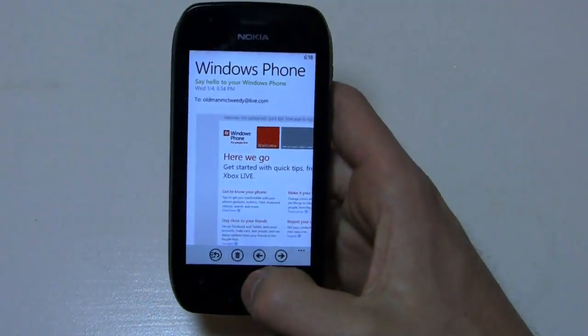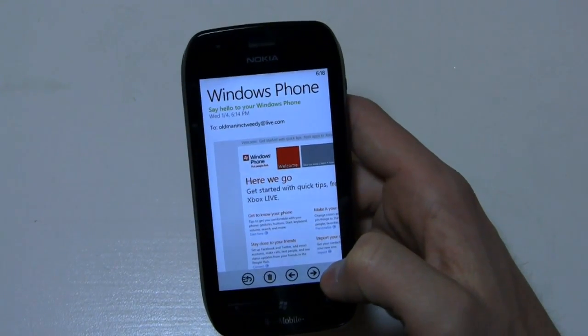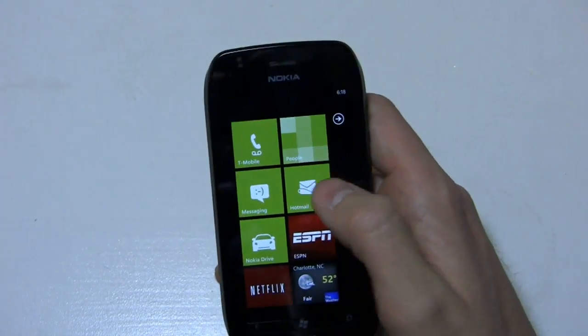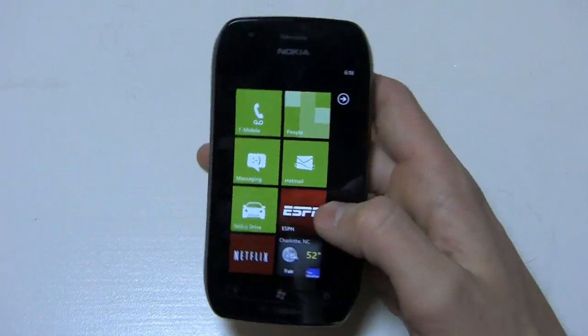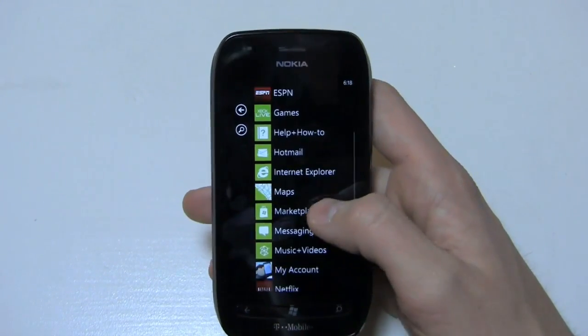Now another feature of Mango, you can unify inboxes. So if you're like me, you have 5 or 6 inboxes that you check on a regular basis. You can put those in one unified mailbox and then have it as one of the tiles in the home screen, making it much easier to kind of organize your mail as opposed to having several different mail folders, if you will, on Windows phones.